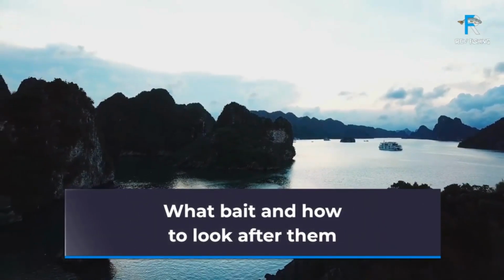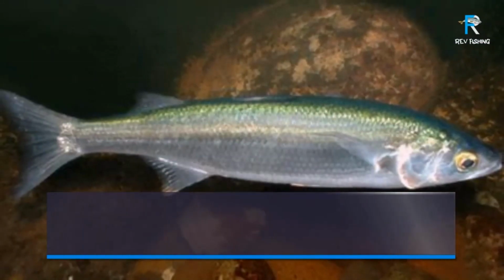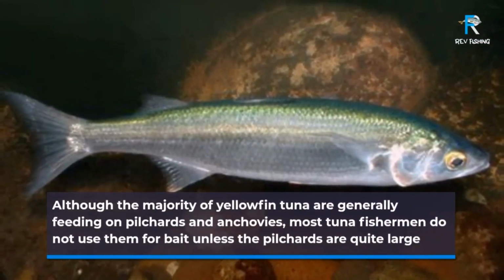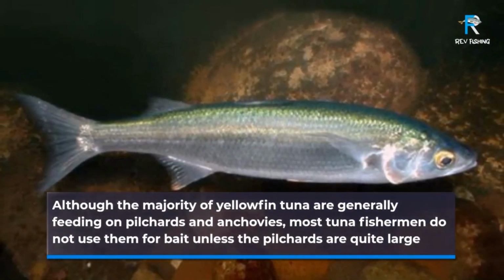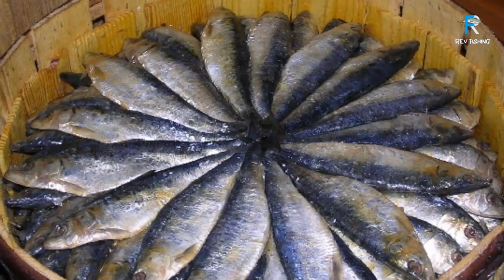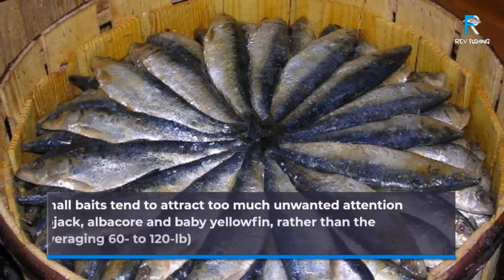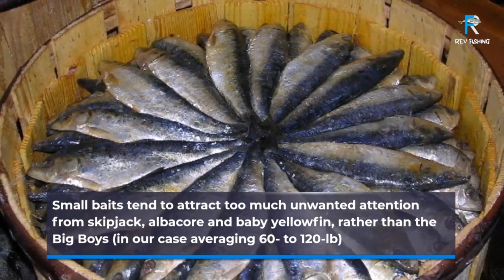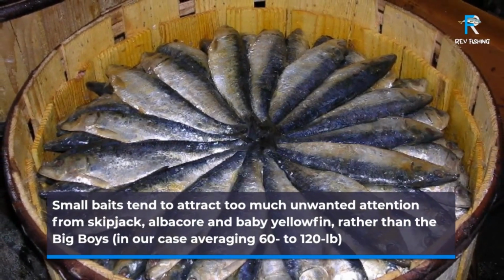What bait and how to look after them. Although the majority of yellowfin tuna are generally feeding on pilchards and anchovies, most tuna fishermen do not use them for bait unless the pilchards are quite large. Small baits tend to attract too much unwanted attention from skipjack, albacore and baby yellowfin, rather than the big boys, in our case averaging 60 to 120 pound.